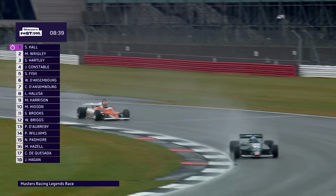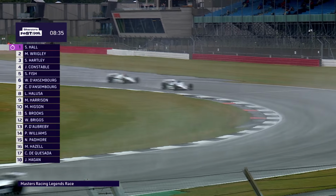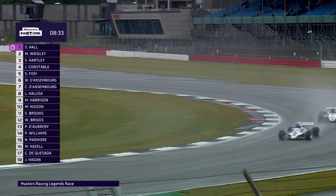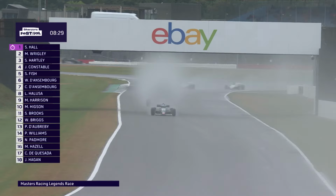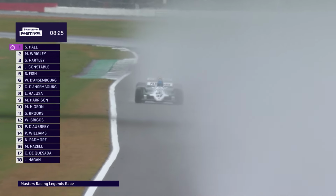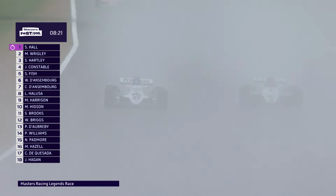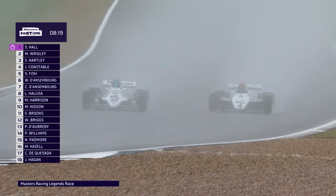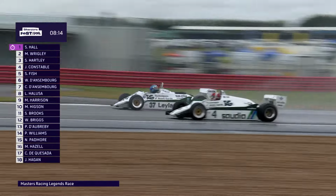But Jamie Constable is starting to come under a little pressure now from Simon Fish as they go through Becketts, and Werner Dansenberg in the very, very pretty BT49 Brabham, and then a couple of Williams following them up, and then the 77 Steve Hartley car just behind. Yeah, there's the two Williamses.